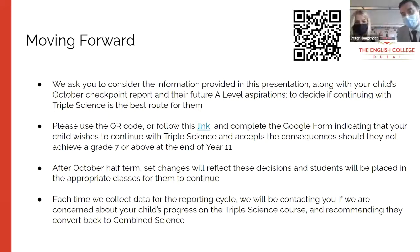So as I mentioned earlier, the predicted grade is a cautious prediction. Ideally, it wouldn't be based on just one assessment. With the students who were at our school last year, we did factor in the end of year 9 assessments that we had as well. But understandably, for new students who joined our school, we don't have that data to compare.